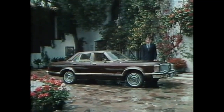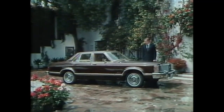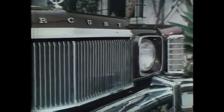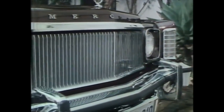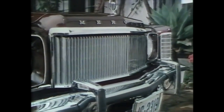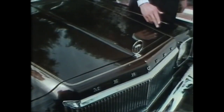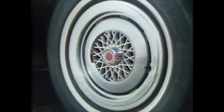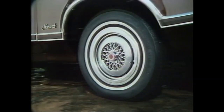This is the top of the line, Monarch Ghia. By every measure, an elegant automobile. A classic grille. Distinctive paint stripes encompass the hood, run the length of the body, and add a final touch of elegance to the deck lid. Odense grain vinyl roof, center pillar, and color-keyed padded body side molding. Luxury wheel covers and white sidewall steel-belted radial-ply tires are standard on the Ghia.